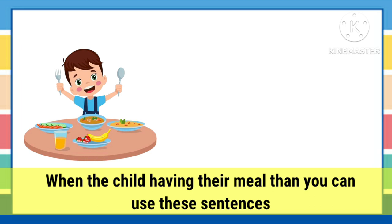When the child is having their meal, then you can use these sentences. Have food. Have water. Eat slowly. Chew well.